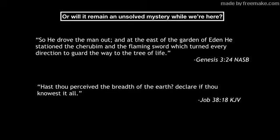I'll leave it at that. So is this going to remain an unsolved mystery while we're here on Earth? I would say that it may be, and that's okay with me. I would hope that everyone analyzes where they're at in this world and sees it for the beauty it is, the unsolved mystery it is, and knows that maybe there are things in this world that we're not supposed to know. And I'm perfectly okay with that, and I think it's exciting.